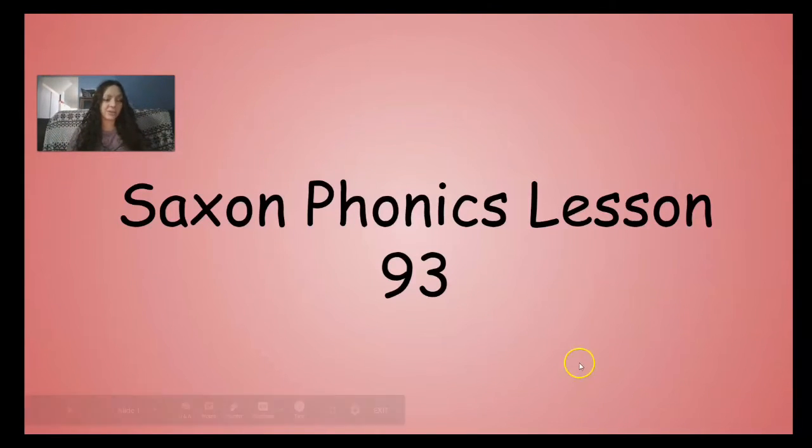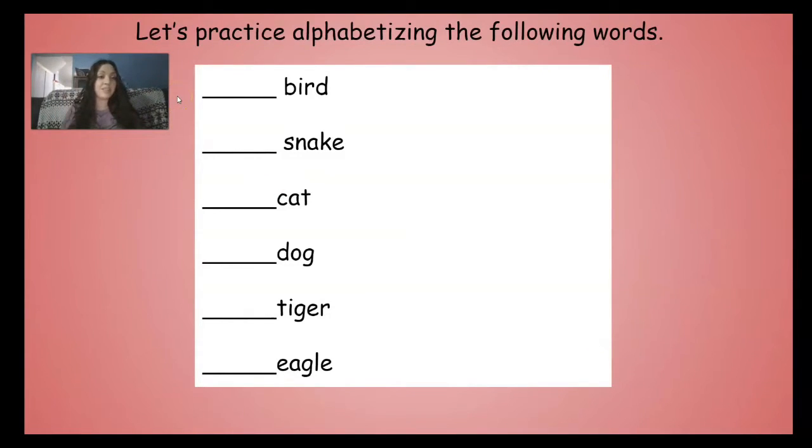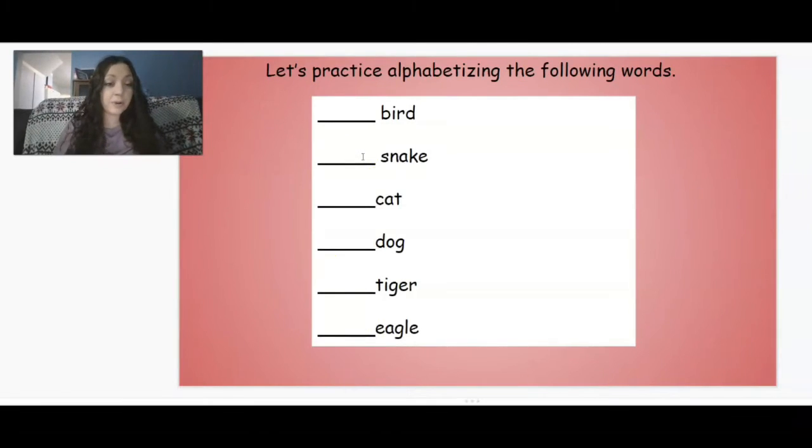So let's see what we're going to learn today. The first thing that we're going to do is put these words in ABC order, or alphabetize them. All right, so let's look at our words. And remember, we always look at the first letter, which we call the guide letter. And we want to know which one comes first in the alphabet. So let's just read our words first.